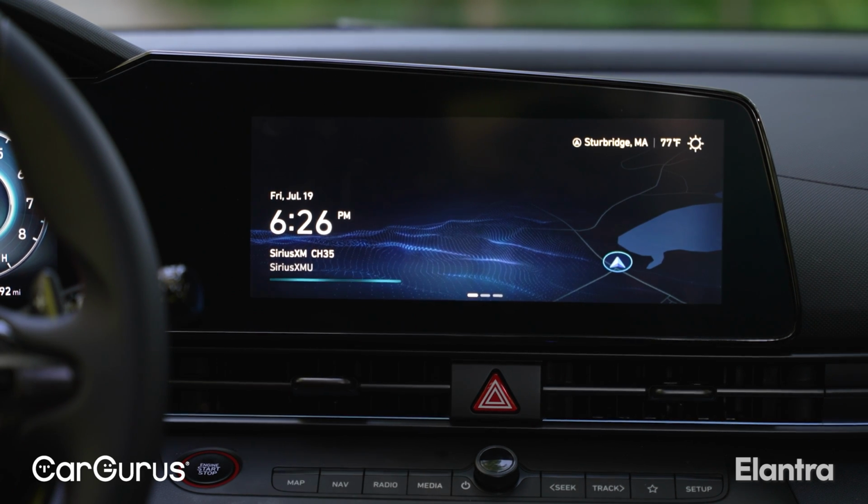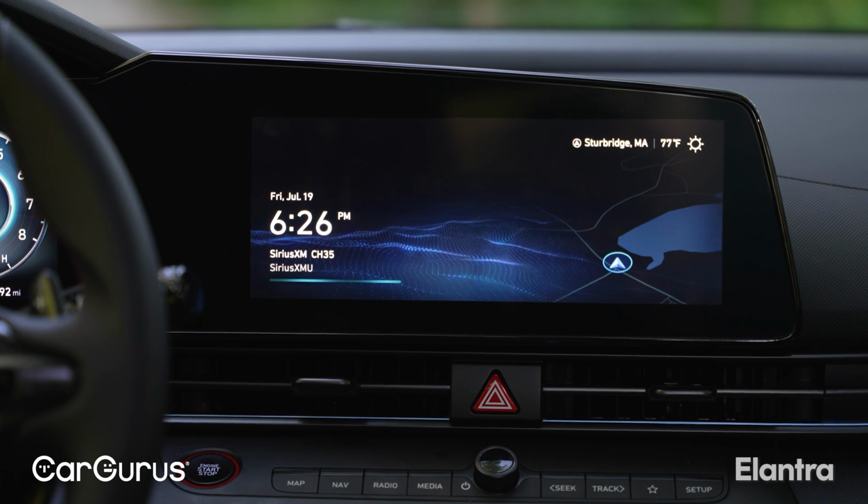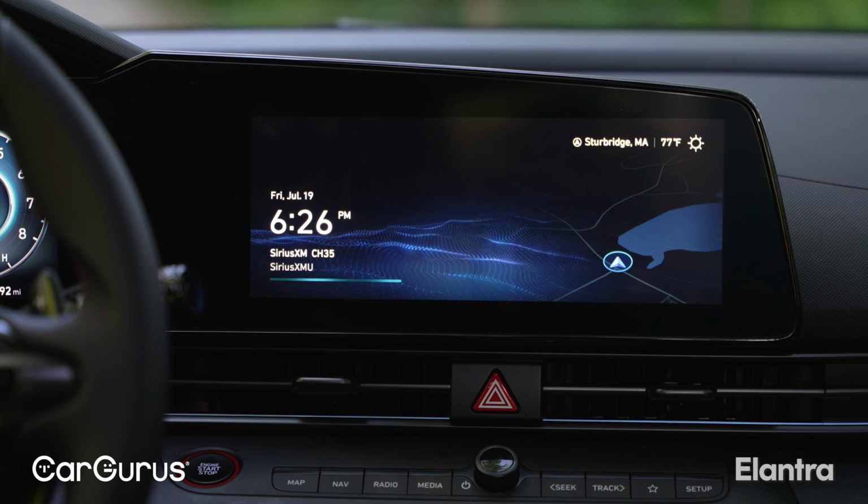You can also get a digital key. The cameras are just okay, you know. What are you expecting really at this price? The infotainment is generally good, but I do like the Kona screen and layout better.